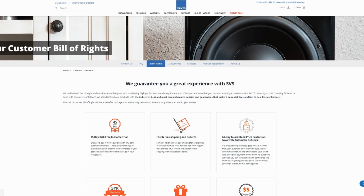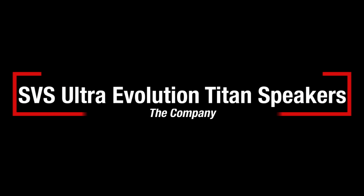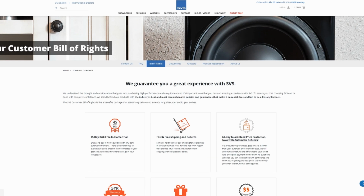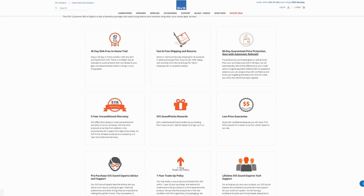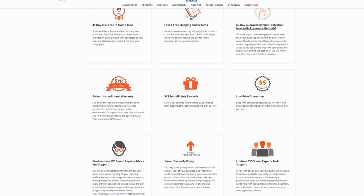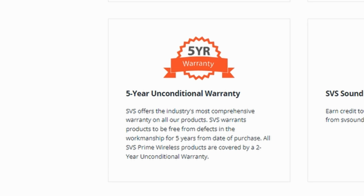One thing that I thought was really neat that they've done, and I wanted to mention it here, is on their website they have this customer bill of rights that they list out, of various different things that are basically your constitution of what your warranty entails. I mean, it doesn't go into super depth with the warranty, but it does say that it's a 5-year unconditional warranty. I'm assuming that unconditional means unconditional because I didn't see any fine print. Obviously, accidental damage or something like you actually go and modify the speaker, that's going to be a different story. But otherwise, that's a pretty long time to warrant the speakers, in my opinion.